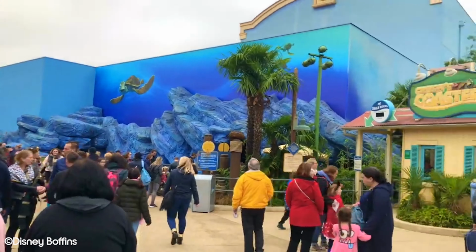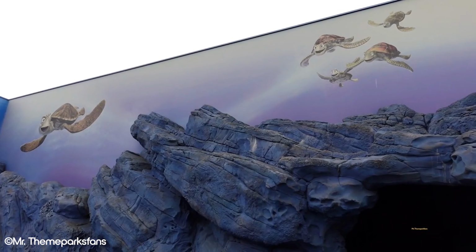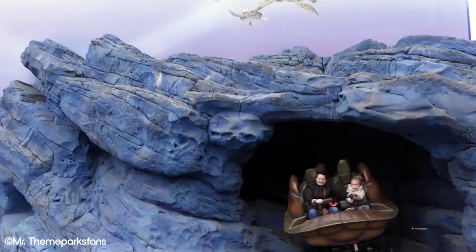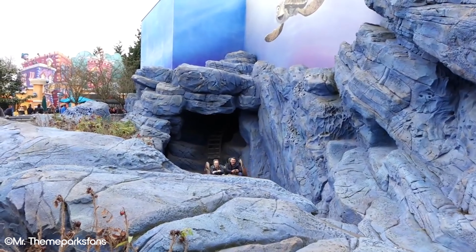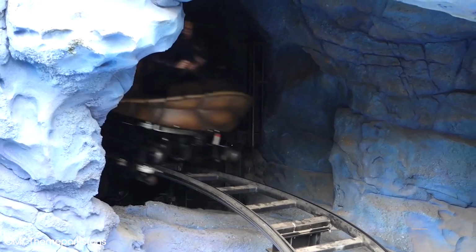A rare development in Disneyland Paris was bringing a brand new and unique attraction that wasn't found in any other Disney park. Behind this unassuming soundstage building features one of the most fun roller coasters you can experience in a Disney park, and a truly great attraction.